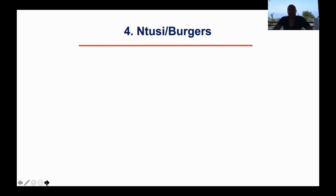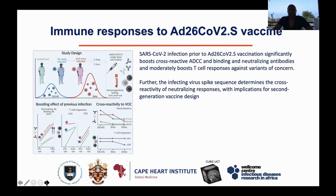Our group, together with Wendy Burgers and others based at the IDM, as well as Penny Moore at the NICD, looked at immune responses of healthcare workers to the single-dose Johnson & Johnson vaccine and demonstrated that infection prior to vaccination significantly boosted cross-reactive antibodies and their cytotoxicity, binding, and neutralization, as well as moderately boosted T-cell responses. Further, we showed that infecting virus spike sequence determines the cross-reactivity of neutralizing responses, and this has got huge implications for second-generation vaccine design.